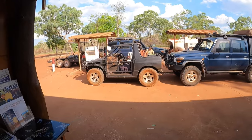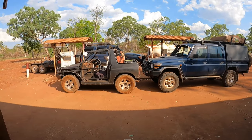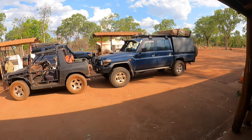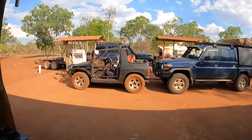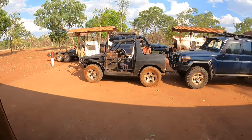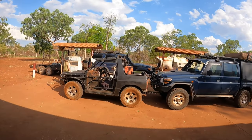Alright, we're going to get some fuel and top up, and then I think we're going for a swim, and have some tea somewhere. What's the name of that gorge down there? I always forget. Manning Gorge, yeah, so we'll go down there for a swim. Take the truck, and she'll all be good. Alright, I'll catch you down the track.